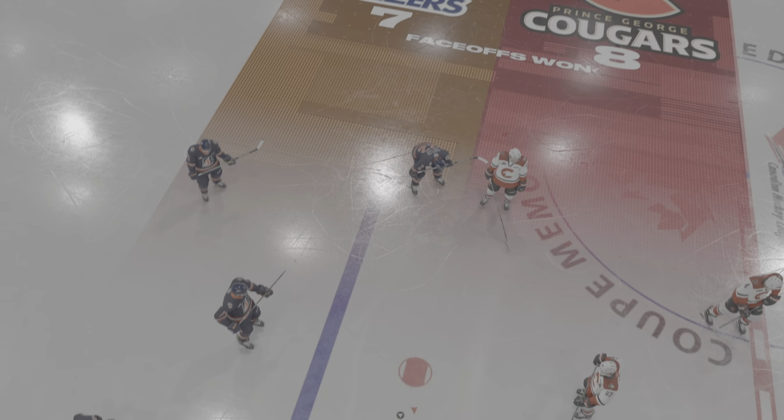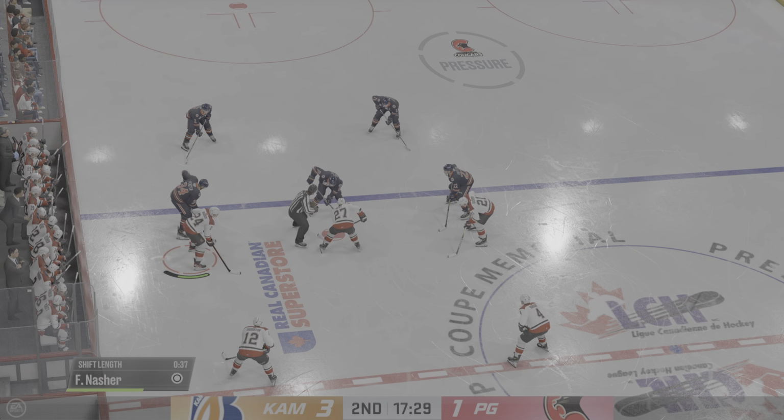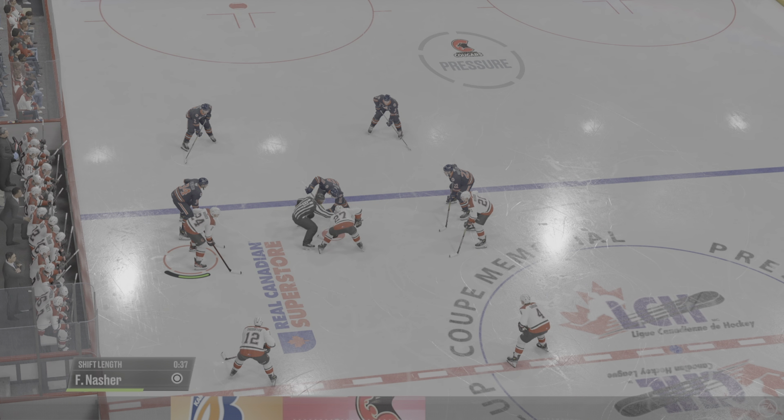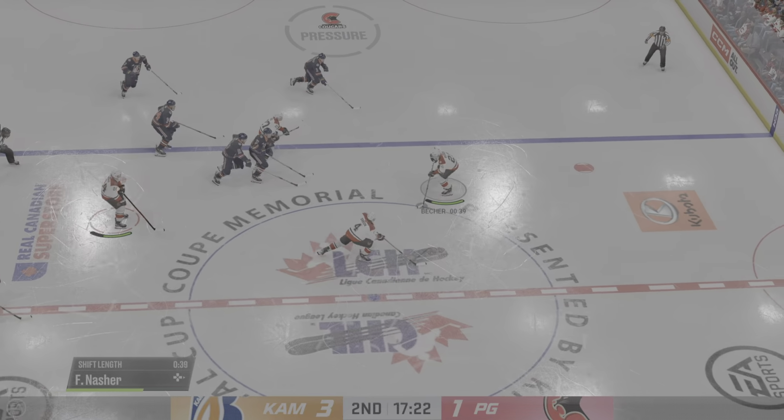Lots of time left in this period. The Blazers have recently taken a two-goal lead. They'd love to build on it. And play resumes as the puck is dropped.